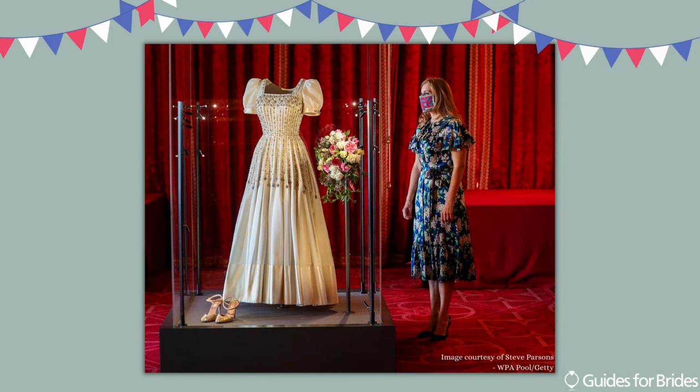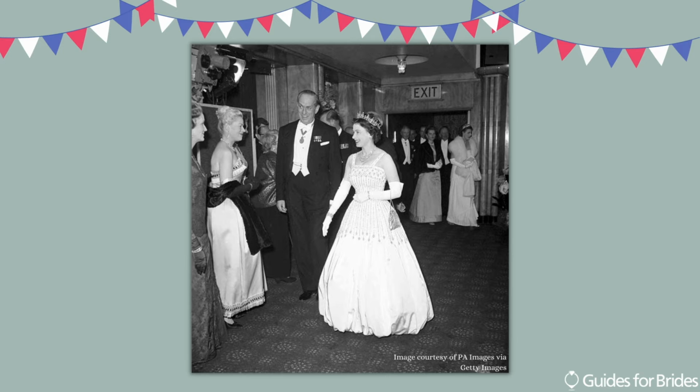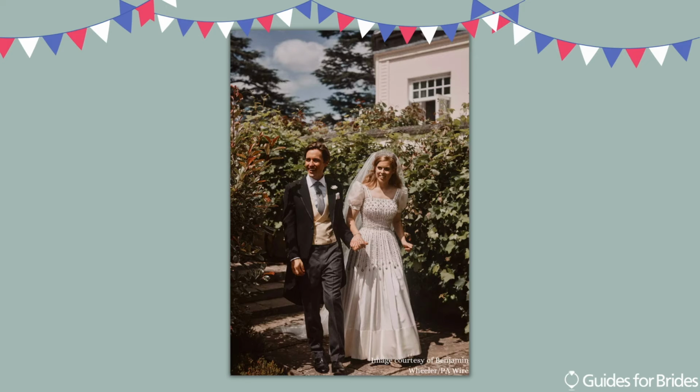However, Princess Beatrice went for a slightly different route. She went for vintage and sustainable. She wore one of the Queen's gowns that she had previously worn at an event, and got the Queen's trusted dressmakers to remodel the dress to ensure it was tailored for her.